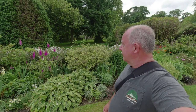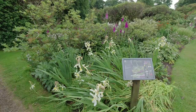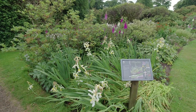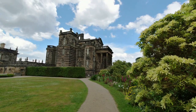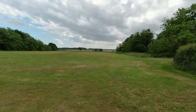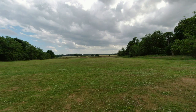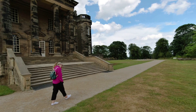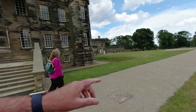Come in that way. I think there are different ways you can go. That's the herbaceous border. They're just going over now, them poppies, aren't they? Just got seed heads developing now. So like I say, that's the view down. You've always got an obelisk in the distance, haven't you? A lot of them do. A focal point. I think that's the part that got totally destroyed by the fire.